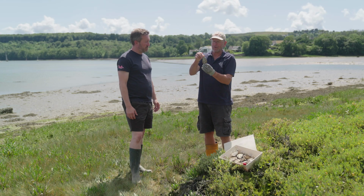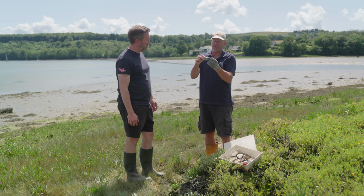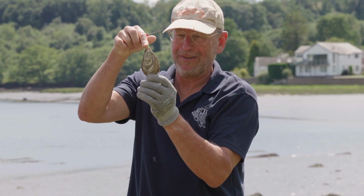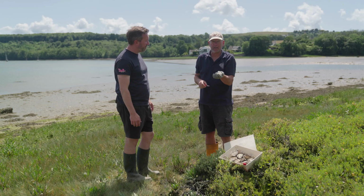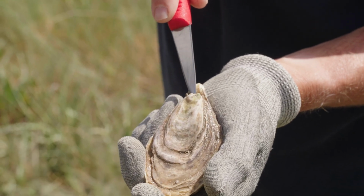So this is a rock oyster. You can tell it's a rock oyster. It's got a nice teardrop shape. It's got a nice deep cup. Now, God's been good to us for shucking oysters. You can see a little notch at the top.